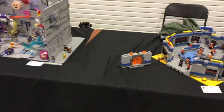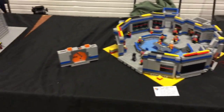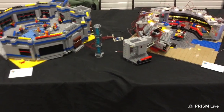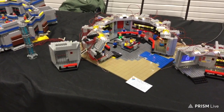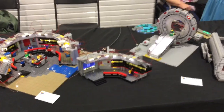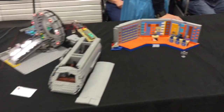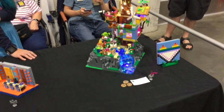Star Trek movie bridge. That goes in the front, I guess. All lit up, look at that. The original series bridge. Lots of lights. Up, being locked in for the day. Oh, you're good. Don't worry. Very cool. Alright.